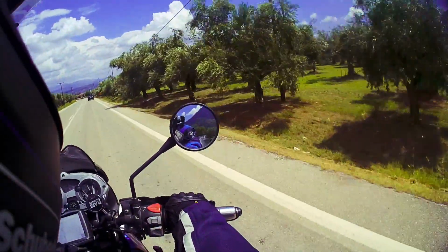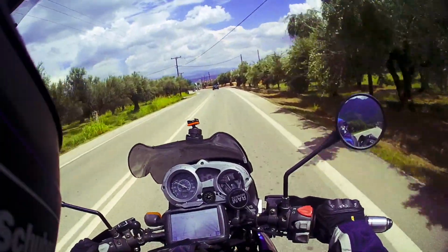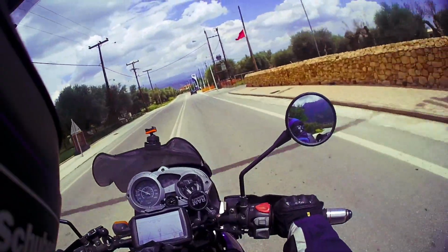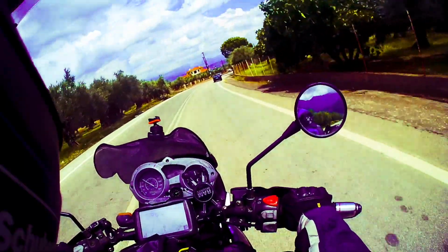Leaving Mystras right now. Look at all the olive trees here. Headed to Monemvasia. This is a little tiny peninsula island in the Aegean. There's also a Byzantine walled fortress. It's a big rock that juts out in the coast.